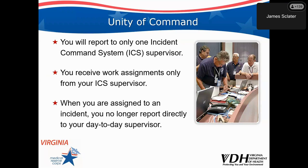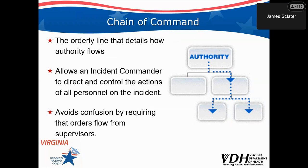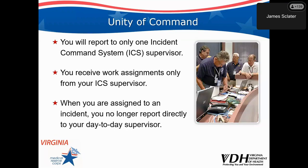Now, I said that I'm going to flash back for a second. On the last slide, you see chain of command, right? On this next slide, you see unity of command. So unity of command and chain of command are different things. Unity of command is that you will report to only one incident command system supervisor. So if you are in operations, you report to the operations section chief. You do not report to the planning section chief. You only report to the section chief that has the care for you.